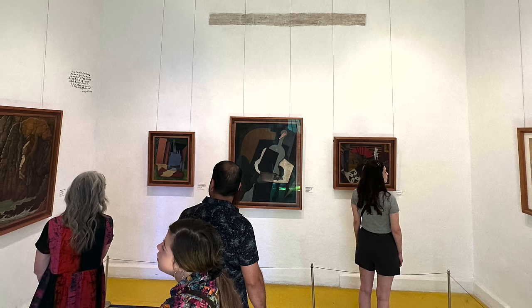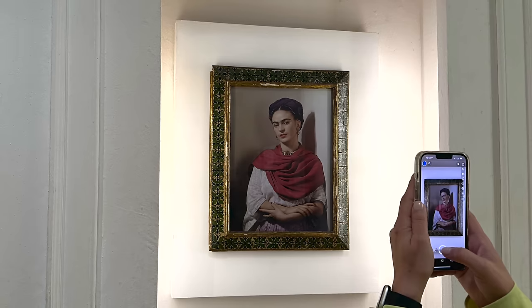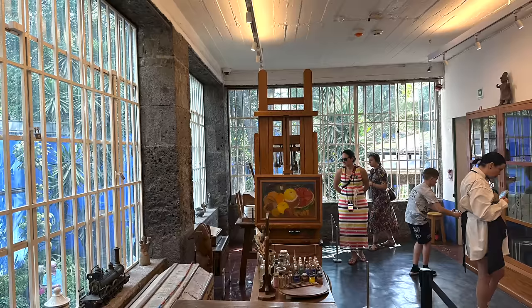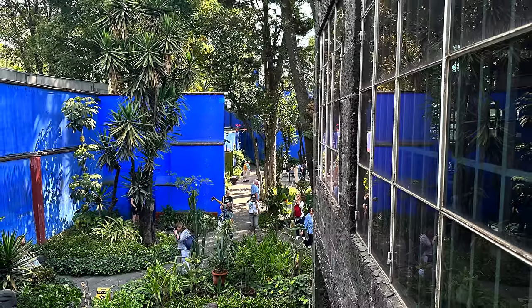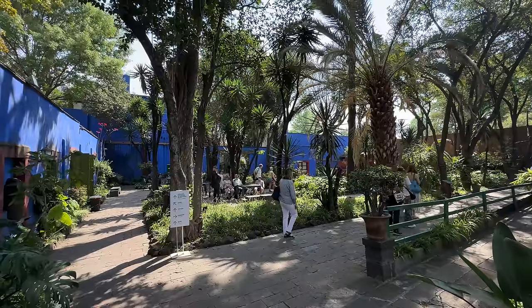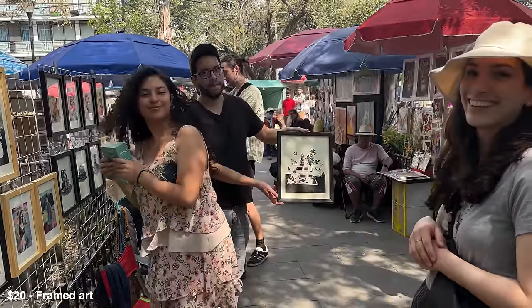But after going through a few rooms and the kitchen, seeing her art and representations of what her normal life was like, you make it out into this outside area, which is all green and blue and relaxing. That was good. We looked at art, we bought some art, now we're gonna take an Uber to the meetup.